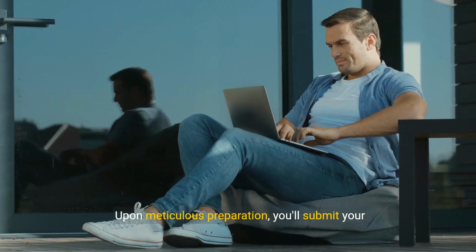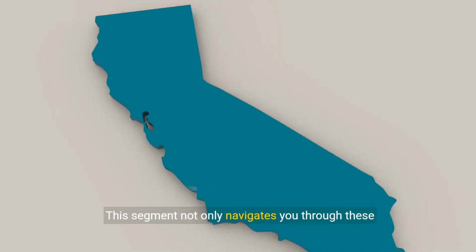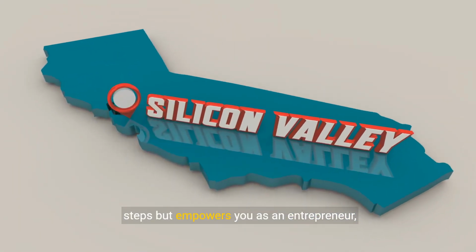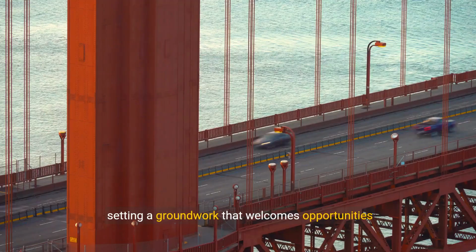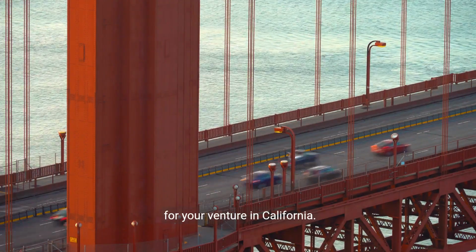Upon meticulous preparation, you'll submit your application, marking a significant step in your entrepreneurial journey. This segment not only navigates you through these steps, but empowers you as an entrepreneur, setting a groundwork that welcomes opportunities for your venture in California.